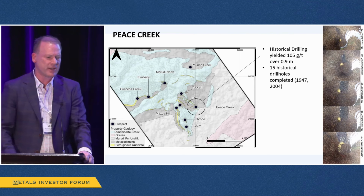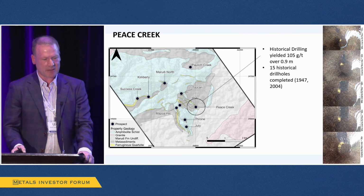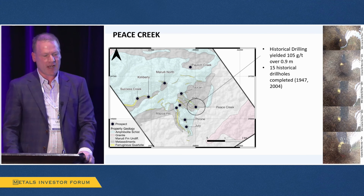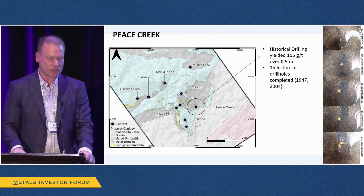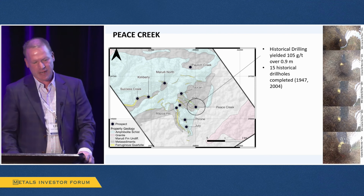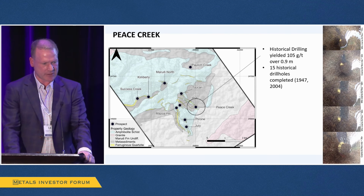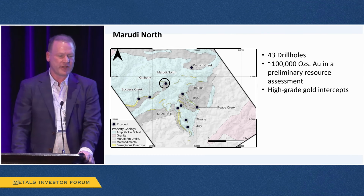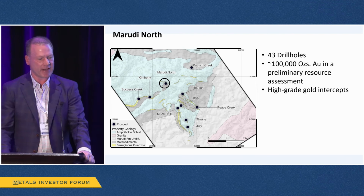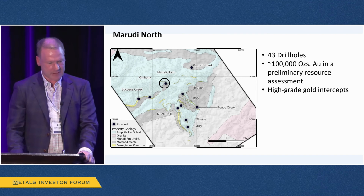Similarly, Peace Creek, before the geophysics was done, was pretty poorly understood. There had been some historic drilling there, with 0.9 meters at 105 grams from some very short historic drill holes. We've been trenching and mapping that. You can see some of the gold pans on the right-hand side that we're getting out of there, and we expect to have a drill success there as well. And finally, Marudi North has about a 100,000 ounce historic resource with a bunch of high-grade intercepts that was thought not to continue to the north, but our geophysics indicates that it does.